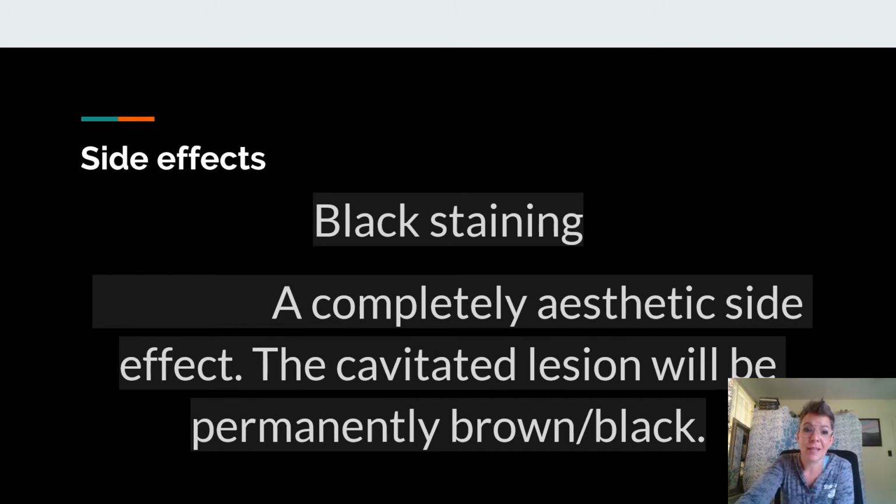So we all want to know what the side effects are for anything that's new, any medication, any new therapies that are out there. The side effect for SDF is black staining. It's going to stain any caries lesion black. There is some temporary discoloration of the gingiva or the mucosa, or if you get it on your face or your hands, it's going to temporarily turn that brown for up to a couple weeks, maybe, like a henna tattoo. But you can use Vaseline before you apply the SDF to limit that exposure. But that's our only side effect, that staining.